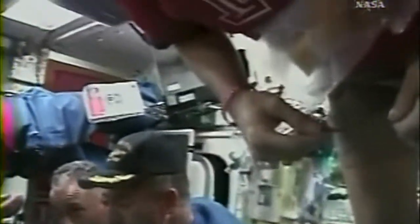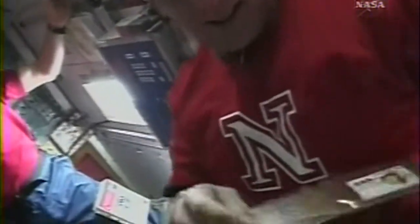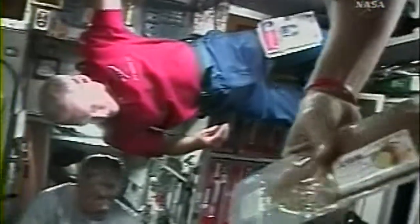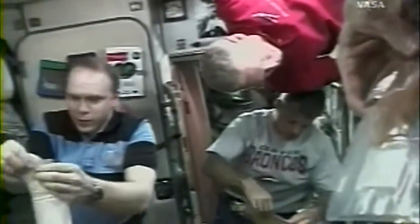There's a lot of history in the service module. They have pictures up there from past missions, including a picture of Yuri Gagarin, the first human being to fly in space. There's this picture right behind Pat.